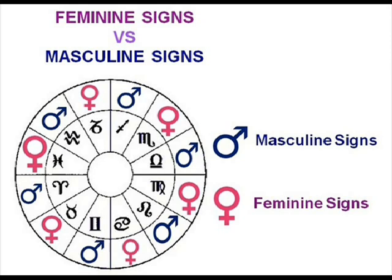So let me reiterate. First of all, you want to look at the polarity, which means the feminine or masculine sign of the ascendant. If your ascendant falls in an odd sign, it means that it's a masculine ascendant. If your ascendant falls in an even sign, it means that it is a feminine ascendant. Odd and even refers to the order number of each sign on the zodiac wheel. So Aries is number 1, Taurus is number 2, Gemini is number 3, Cancer is number 4, and so forth, until Pisces, which is number 12. As a rule, the water and earth signs are feminine or even signs, and the air and fire signs are masculine or odd signs.